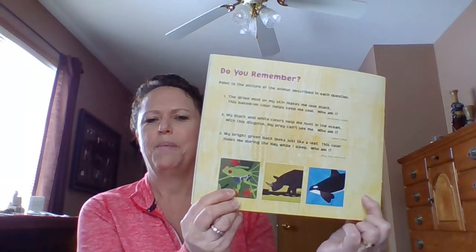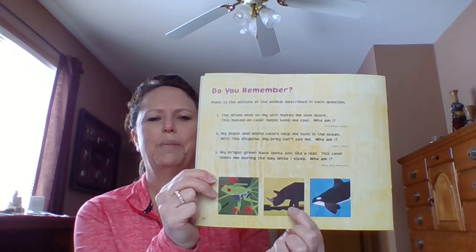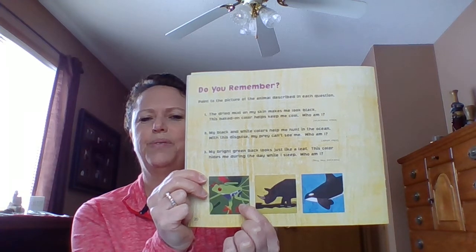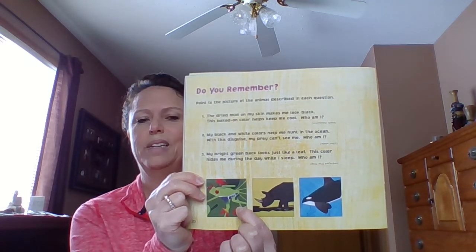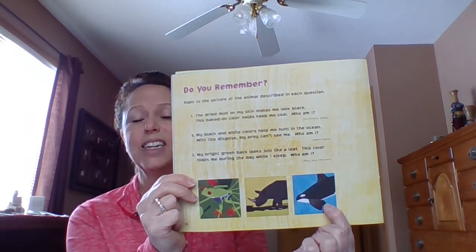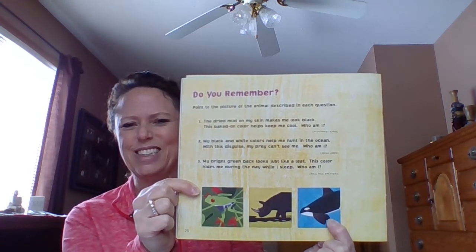Okay, here's the next riddle. My black and white colors help me hunt in the ocean. With this disguise, my prey can't even see me. Who am I? Okay. Am I the killer whale? Am I the black rhinoceros? Or am I the red-eyed tree frog? I think that was an easy one. The black and white markings, it's the killer whale. If you said killer whale, ding, ding, ding, you're right.